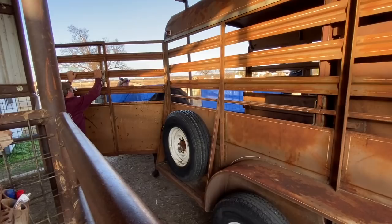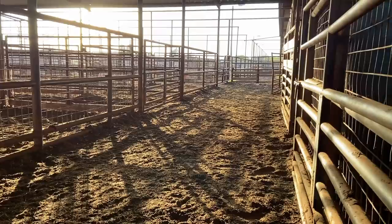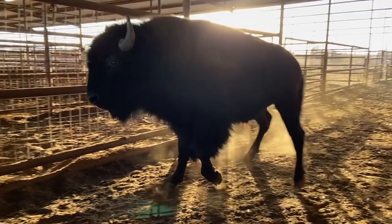So we're just getting these loaded one by one, trailer by trailer. We're getting these animals loaded. Takes a little while. Buyers have a day to come get their bison. They have to get them picked up by tomorrow and loaded up and take them to their new home. So we're just doing that right now. We're about to wrap this thing up. So it'll be good, and I can go home and see my wife and baby Brooks.